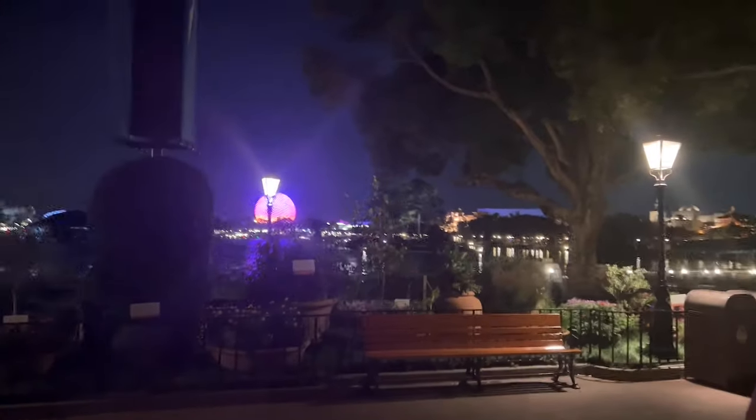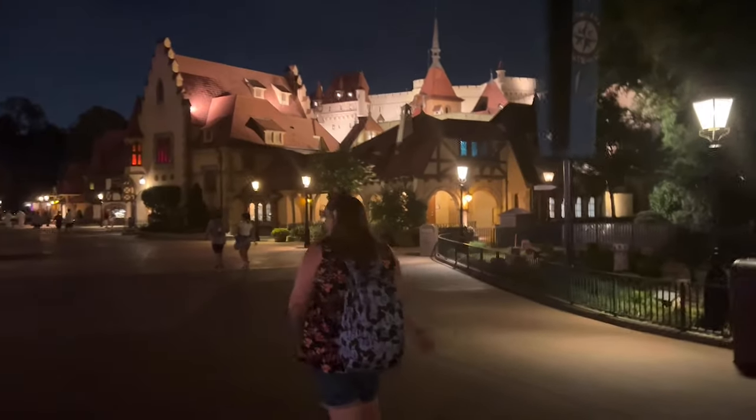This is weird, I'm dry. You're dry in Epcot? I'm dry in Epcot. Who would have thought it? Anyway, we're heading out this way and then I'll show you the beautiful. That is not so much, but this is beautiful. Oh God, she's going. Okay, someone needs to get to bed, I think.